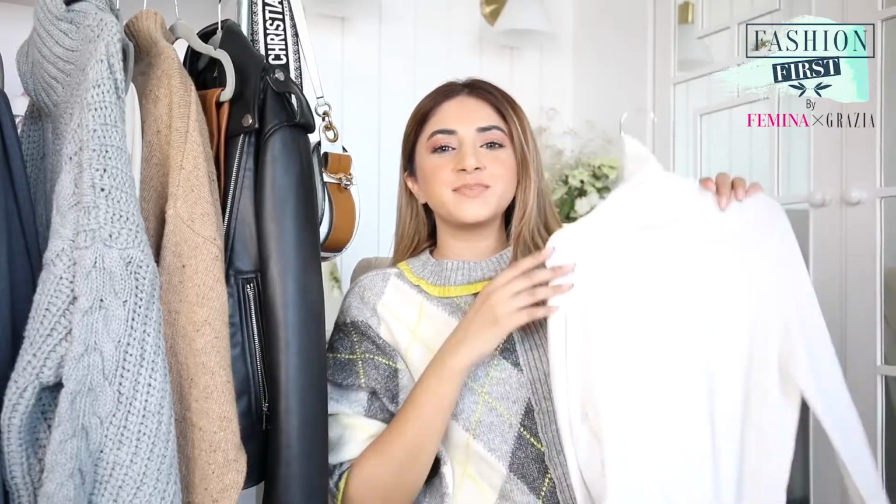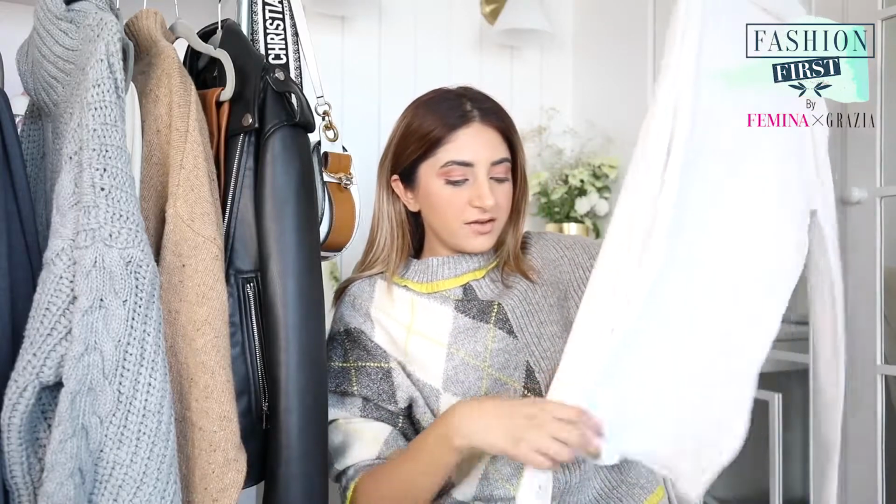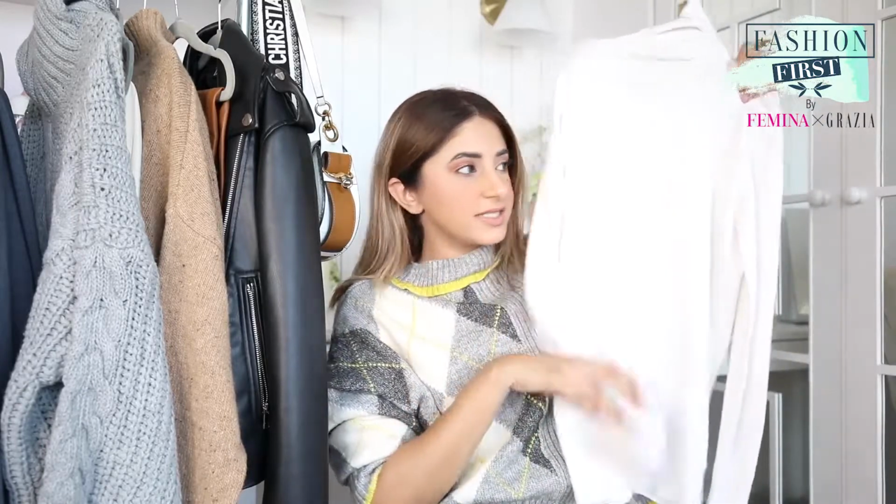So starting with the first piece, I have this white knit right here. I honestly have this in so many different colors, and it's been in my wardrobe for the last couple of years. I love it. But of course, white is the most neutral and it goes with a lot of different outfits. So I've styled it in so many different ways in this video. I also love the little gold detail it has in the sleeves.